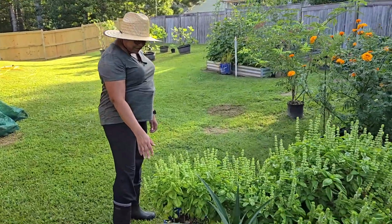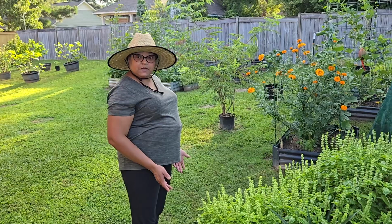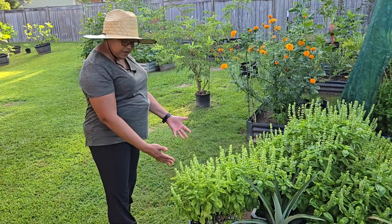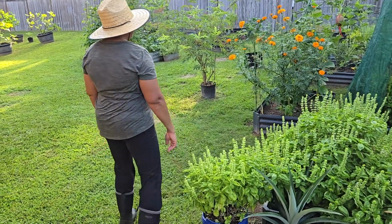All right, so as you can see, more basil. What I do is when people ask me, "Do you have some basil?" I say, "Oh, good Lord, yes. I'll be glad to share." So I had a friend, and I put some in a bucket for her, so she'll have her basil there.